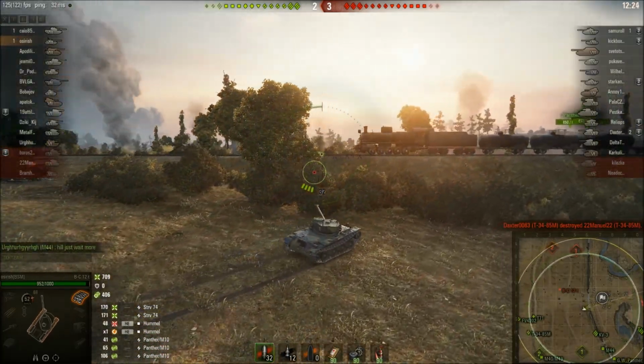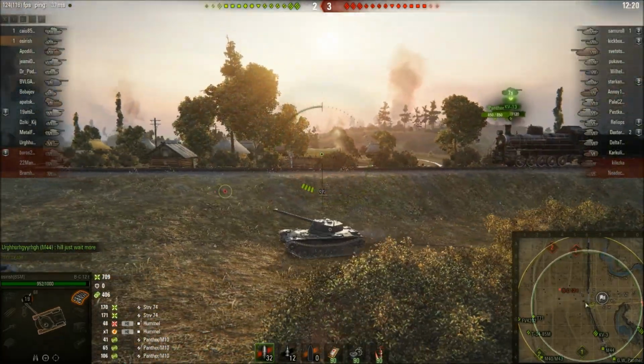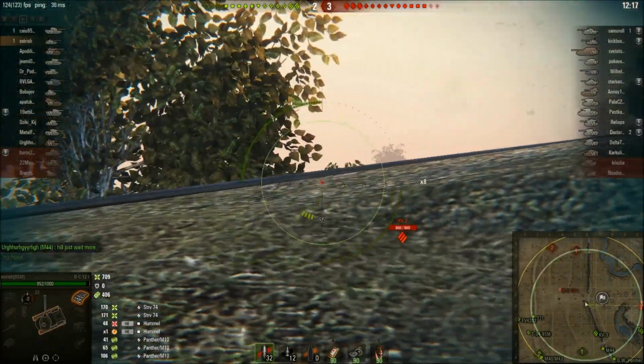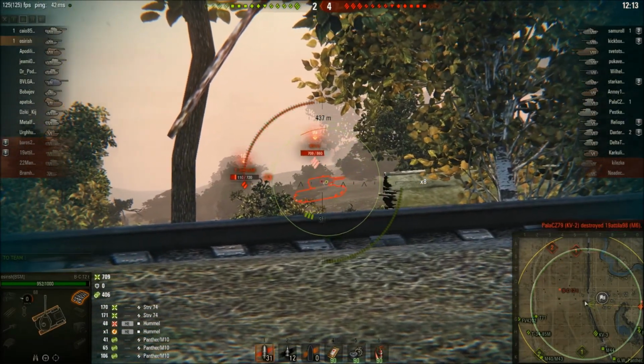Maybe try and push the ridge here, see if we can get some spots over the ridge, because our team on the hill aren't pushing. So they're in a position to get spots, but they're not pushing. So KV-2 is spotted. And that's a nice shot.